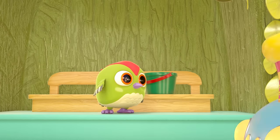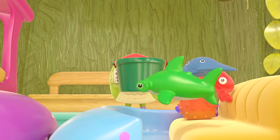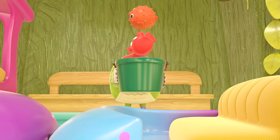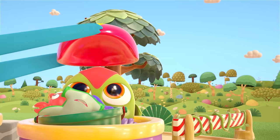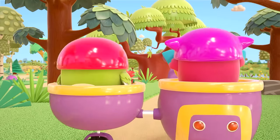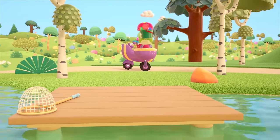Hello there, Hop Hop. Our woodpecker's been waiting for you. He really wants to go to the lake with his new toys. Everything into the bucket. The birds are heading there on the motorcycle. Put on your helmets. Let's go! There's the pier. Take your toys over there.